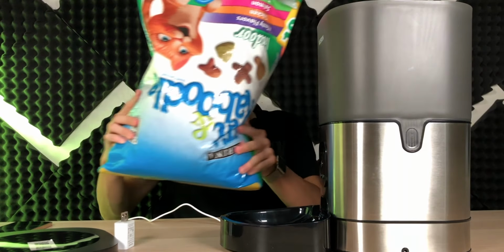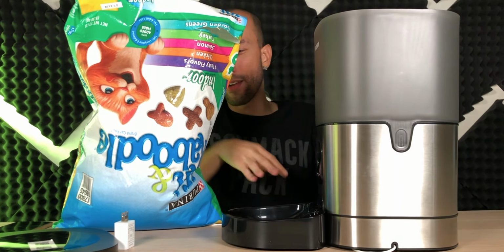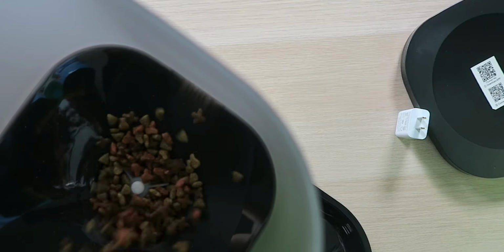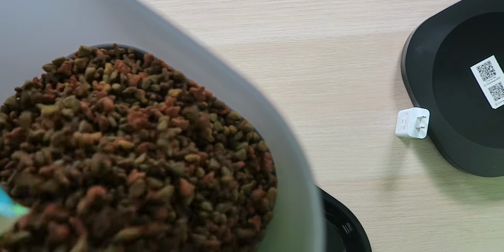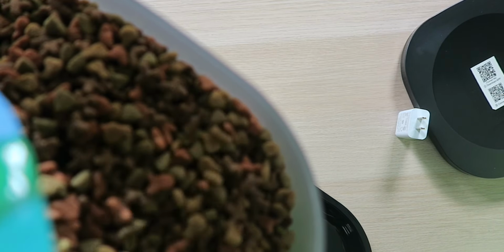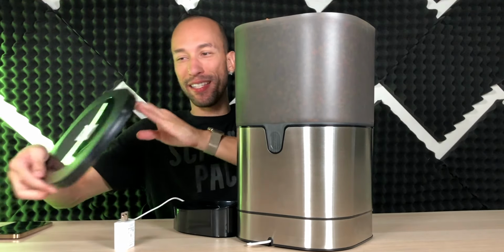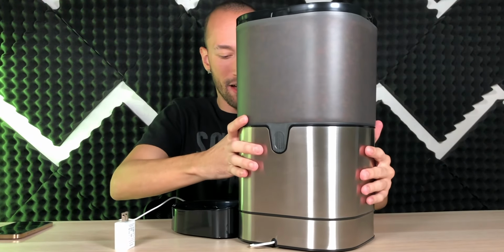So right here I have a 13-pound bag of dry cat food. It's obviously not full anymore, but I don't think we'll be able to fit all of it anyways. We're going to dump it in the top. It almost got the whole bag, so there's at least like 10 pounds in here. That's pretty amazing. So now let's see if we can get the lid back on. Oh, actually got the lid back on. Nice, we're good to go.